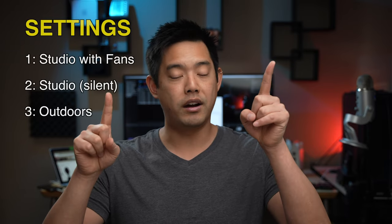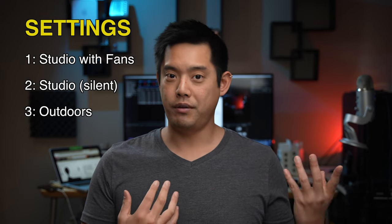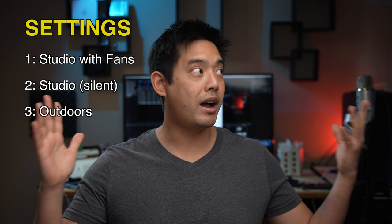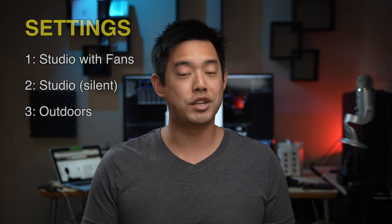For the sound quality test, I'm doing it in 3 different areas. I'm doing it here with the Godox light on, which actually has a fan, so you could hear what that sounds like. Then I'm gonna turn the fan off so you can hear what that sounds like. And then third, we're gonna go outdoors to see what my voice sounds like when I'm not in a confined room that basically has no audio treatment whatsoever.